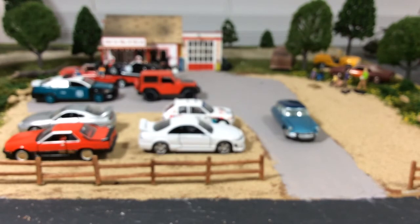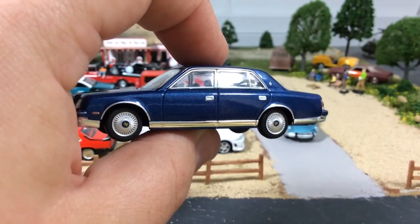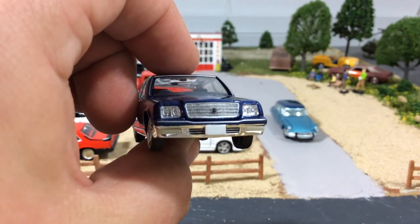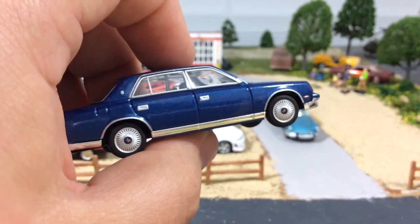And then this other stuff, well, before I get into that, I'll show this again. Only grabbed two of the TLVs. I have to get those in small numbers because they are expensive. But this is a Toyota Century, and it's like fine jewelry. It's so nice. It's so clean, so classy looking.